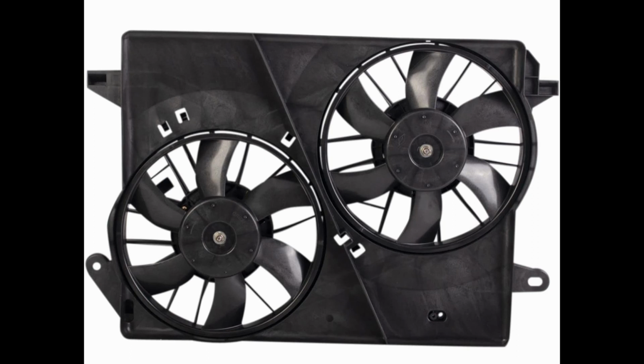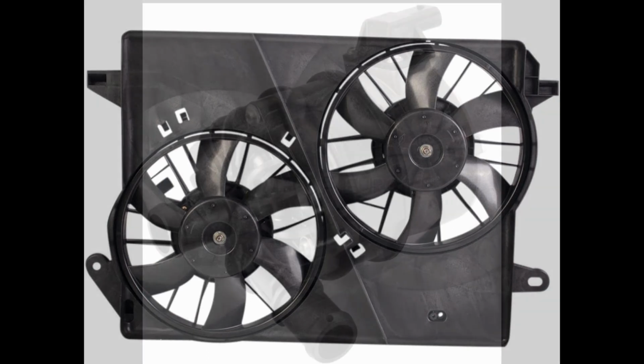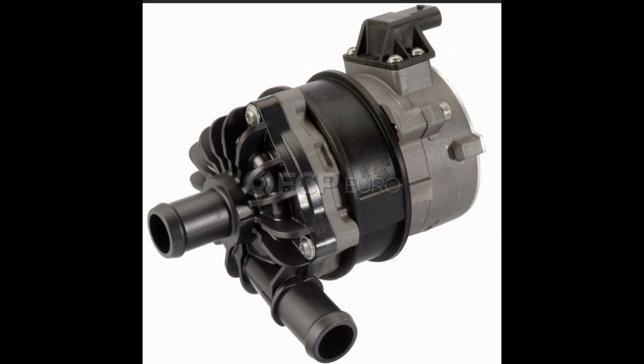Hydraulic fans are very complicated and we're not going to get into them too much here, but they use fluid from the power steering system and a temperature sensor and a sensor on the fan itself to control a solenoid which opens and closes, allowing more or less pressure into the fan motor to allow it to turn. The last part of the coolant system we'll talk about are auxiliary coolant pumps.